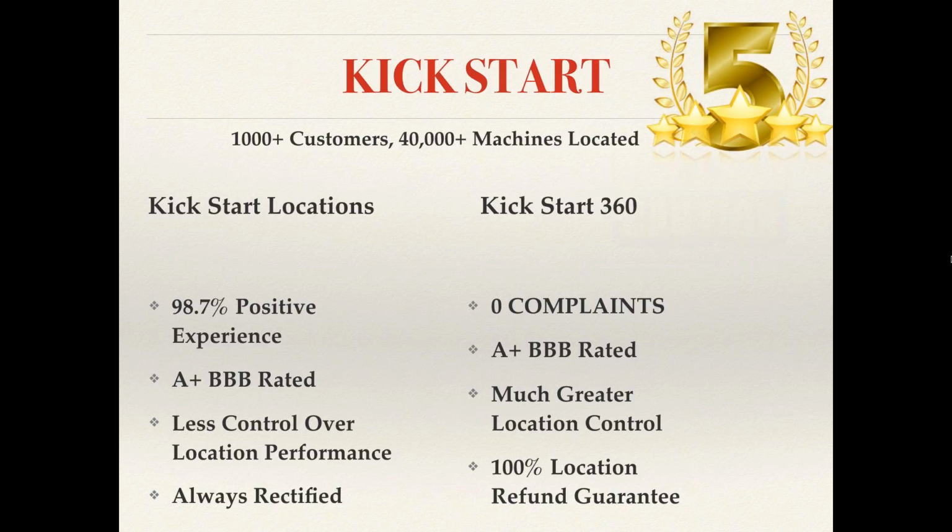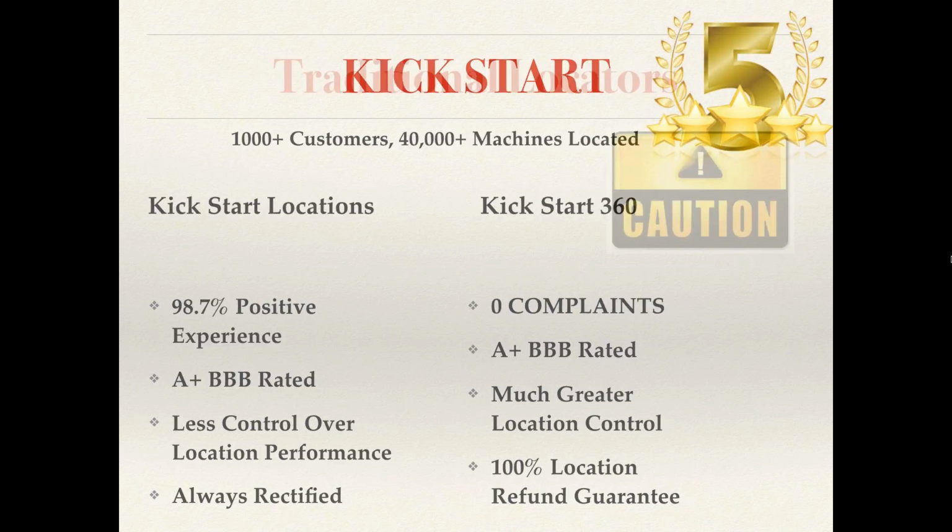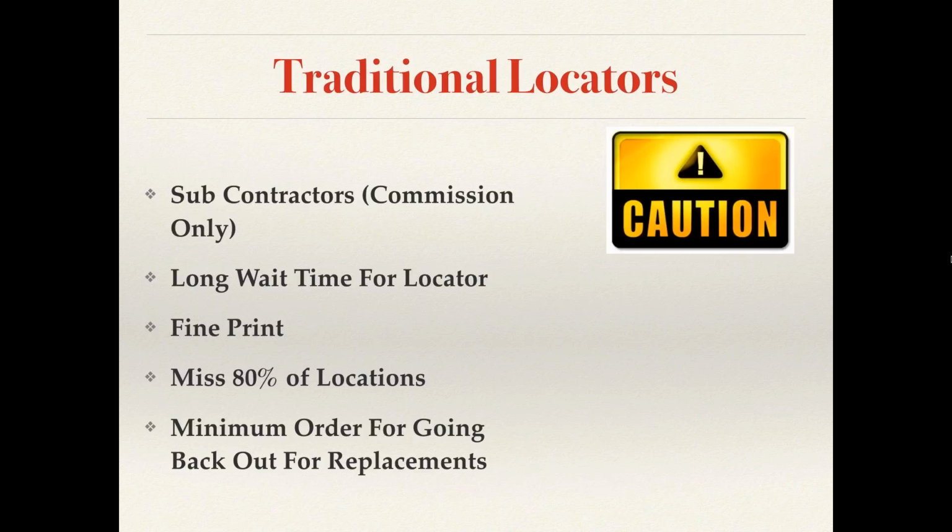Absolutely. So before we talk about what we do, let's talk about traditional vending locators. The biggest thing is the majority of them are what we call subcontractors and commission only. That means their interests are aligned with getting your machines located quickly, but not in the most high traffic locations, because they just want to get that commission and move on. The other issue with traditional locating is that you've got to wait a long time for a locator to go out there. If you've got 10 machines, it might take them months to get someone to fly or drive out there to locate those machines.